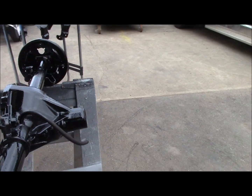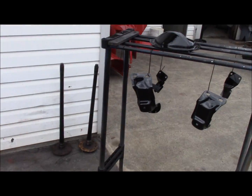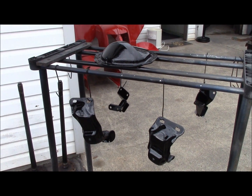So we got his diff all painted up there. Again, I painted it with the gun, and I painted some other pieces for Colby's truck. So that's turning out good.